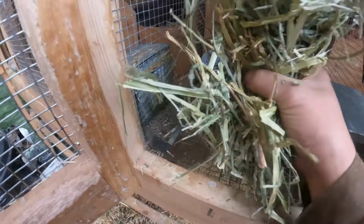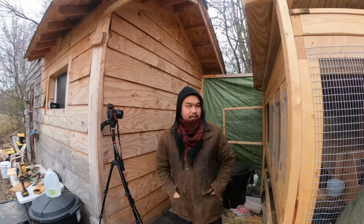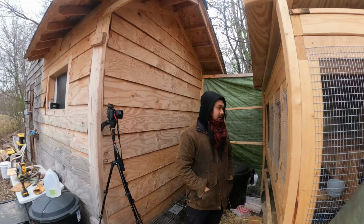But I need to get his water done here. Raising rabbits like this in the cold is definitely not really easy. As far as my setup goes, I think I really want to keep rabbits.